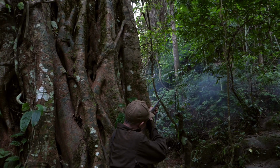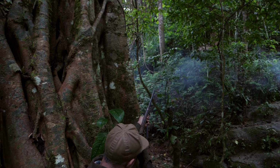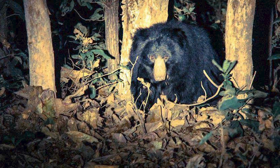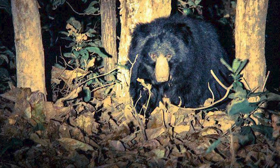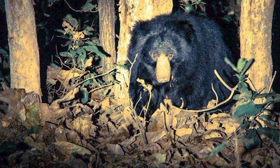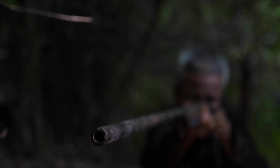Anderson arrived at the site at 5 p.m. and spent the night at the foot of the largest tree, hoping that the bear would come. At roughly 11 p.m., Anderson heard the bear digging for roots in the distance, and an hour later, it approached the borum tree. Anderson shone his torch at the bear, which reared up on its hind legs in alarm. Anderson then shot it in the chest.